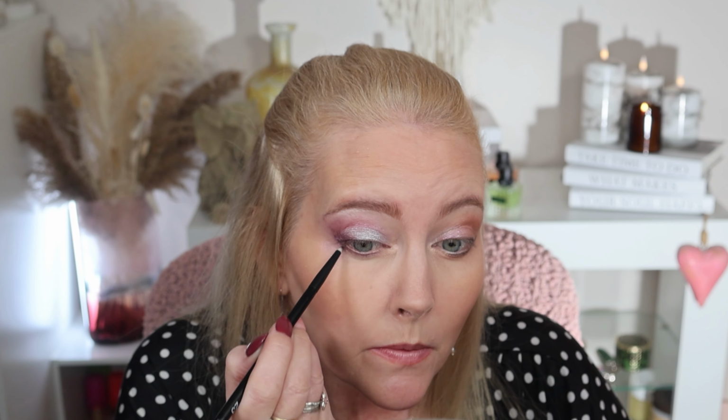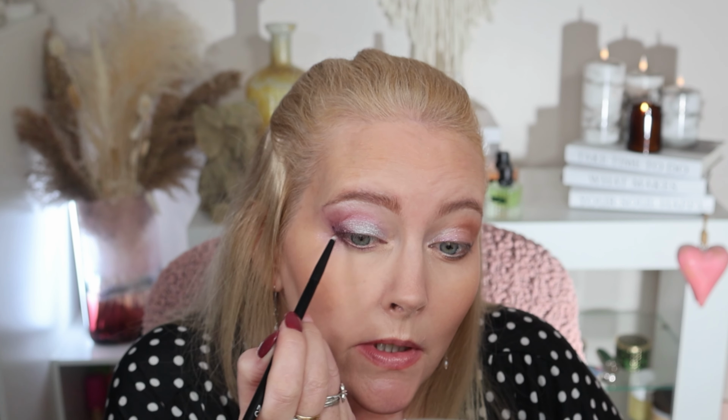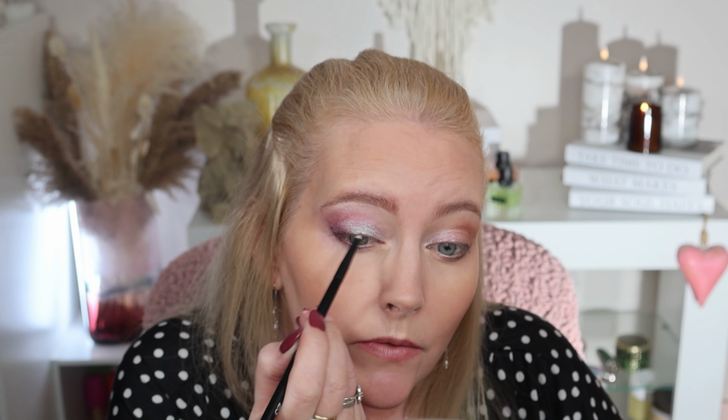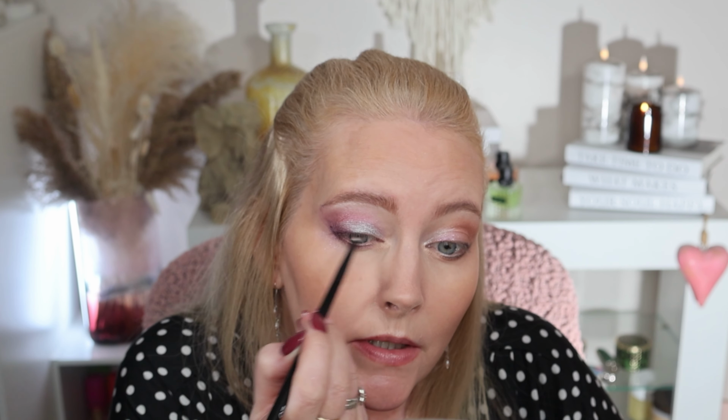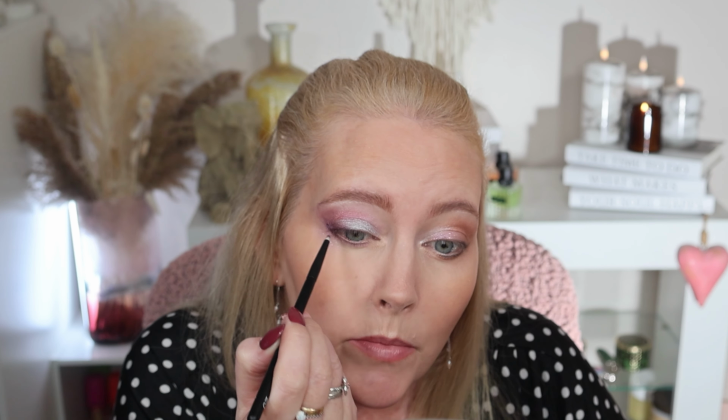So it's showing you how you can use these shades in different ways, which is excellent. So slightly bring it up for a wing, and you can see I'm just getting that much more impact using the brush than I did when I used the number 3, which is a pretty dense brush as well. But this is the liner, and it really is going to give you more of a pigmented finish, what I mean.